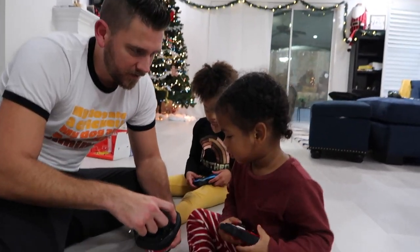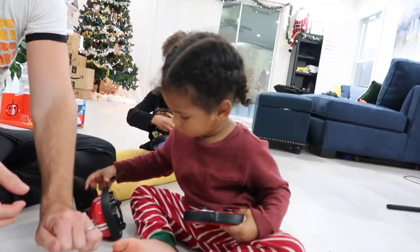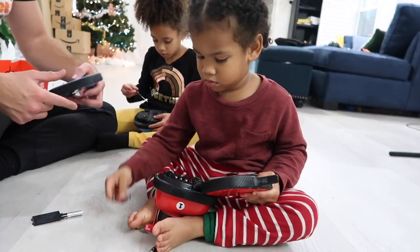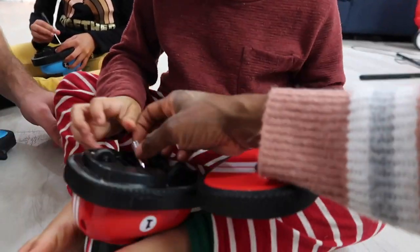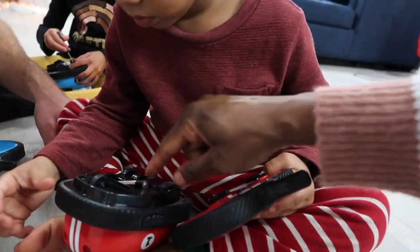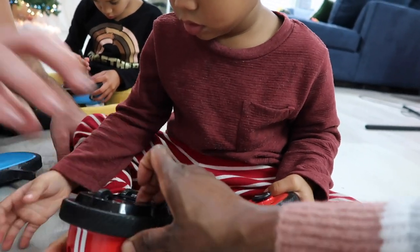All right. What do you got here? What are we using? What's this? You wanna put the batteries in, Josiah? Good job. Good job, Bubba. So you start with a spring part. So you go like this. Spring first, and then you push it in. Push it down, got it. Good job. Right, Josiah?